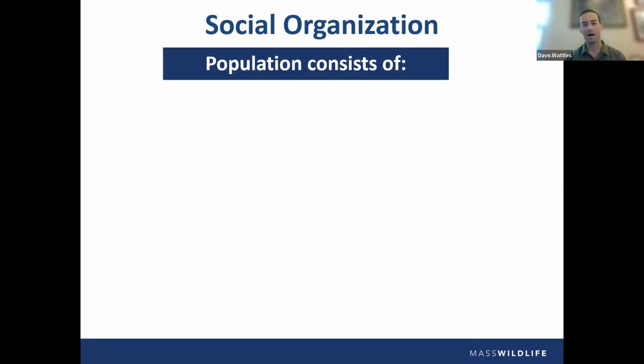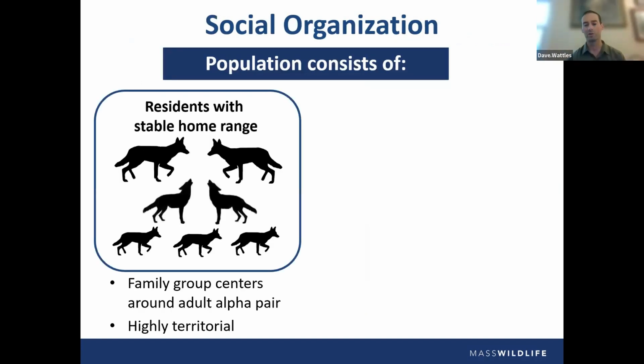I've hinted at this a couple times, but coyote populations are composed primarily of family groups. This is related family members that actively defend a territory against other coyote packs or family groups, and is composed of an alpha or the mated pair. Those are the ones that produce pups every spring.